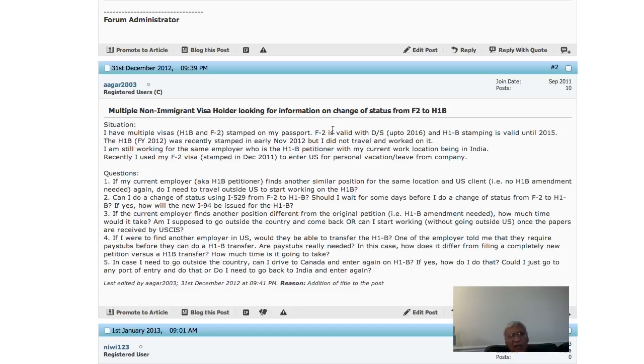How would you do that? If you're working for one employer, transfer over to another? Yes. Look, if you enter USA legally on an H1B, I'm going to have to cut this short because I've got other people waiting. If you enter USA legally and start working for an employer in H1B, then you apply for a transfer over to another employer. You can join them as soon as the case is filed. But you cannot do so if you are on F2. You cannot start working right away if you're on F2.